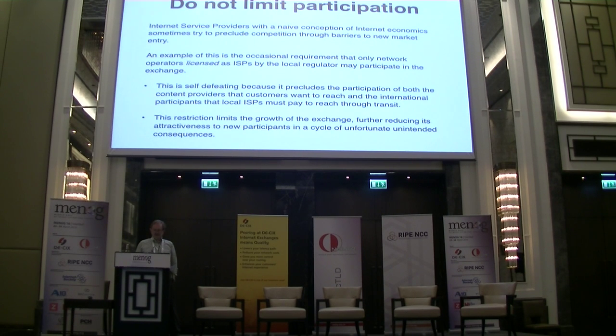This, I think, is an important thing to consider. Some internet service providers with a naive conception of internet economics sometimes try to preclude competition through barriers to new market entry. An example of this is the occasional requirement that only network operators licensed as ISPs by their local regulator may participate in the exchange. These kinds of regulatory barriers have no real use other than to protect profits of the incumbent carriers. It's self-defeating because it precludes the participation of both the content providers that customers want to reach and the international participants that local ISPs must pay to reach through transit. This restriction limits the growth of the exchange, further reducing attractiveness to new participants in a cycle of unfortunate, unintended consequences. So don't make participation in your exchange dependent upon any kind of legal or regulatory privilege in the local country.